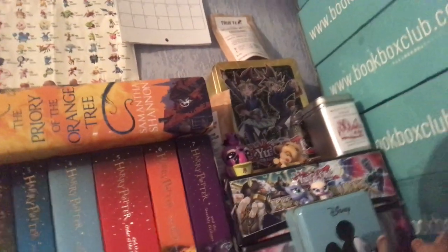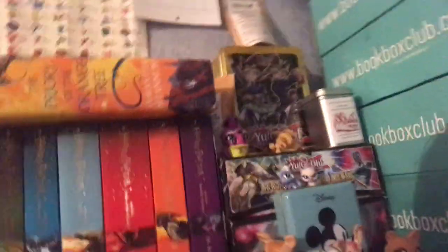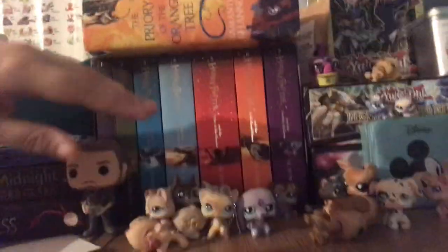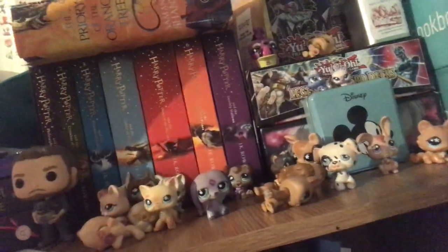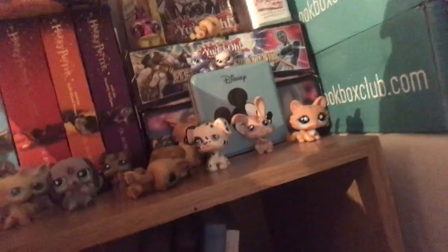Everyone's hyped about them, they've reread them and all of that, but I have yet to read them. As you can see in front of my Harry Potters, I have all these little animals. These are my Littlest Pet Shops. That is not my Littlest Pet Shop. That is my necklace.